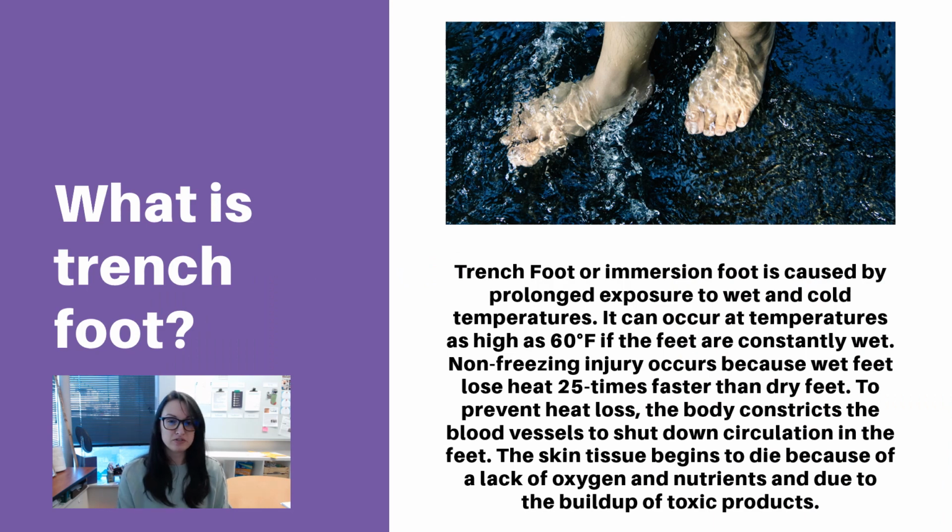Trench foot or immersion foot is caused by prolonged exposure to wet and cold temperatures. It can occur at temperatures even as high as 60 degrees Fahrenheit if the feet are constantly wet. Non-freezing injury occurs because wet feet lose heat 25 times faster than dry feet. To prevent heat loss to the internal organs in these instances, the body constricts the blood vessels in the feet to shut down circulation. The skin tissue then begins to die because of a lack of oxygen and nutrients and due to the buildup of toxic products.